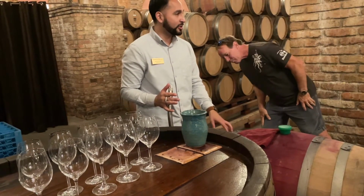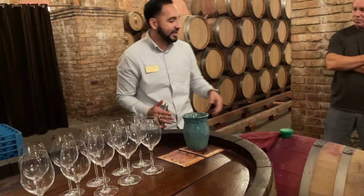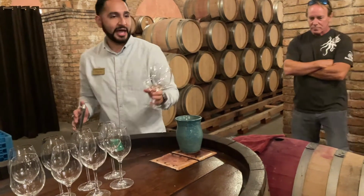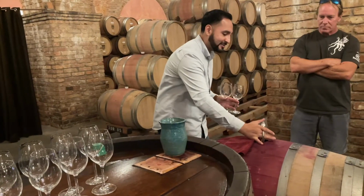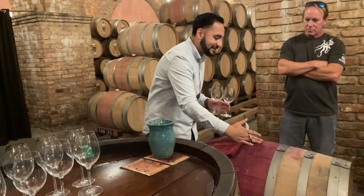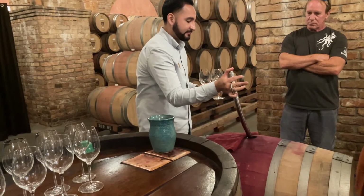So after we try this 2021, we're going to go upstairs and we'll try the 2017, which is a more polished and finished product. That way you can see what happens to the wine as it develops and completes its term in the barrel. We're going to access the wine by using our wine thief. We're going to get in there and be able to pull out some of the wine that's inside, and that way we can taste it. And this is the same way that the winemaking team checks the wine in order to see how it's developing over time.